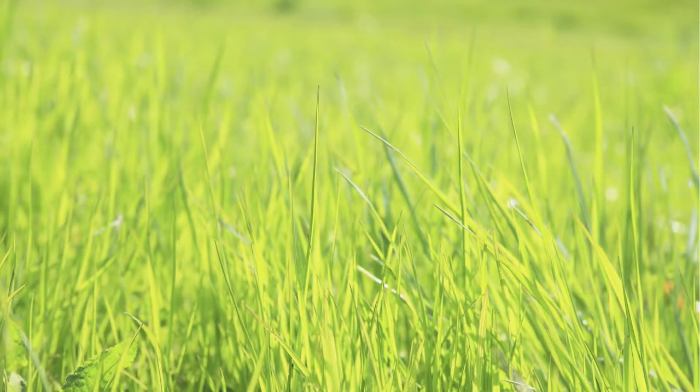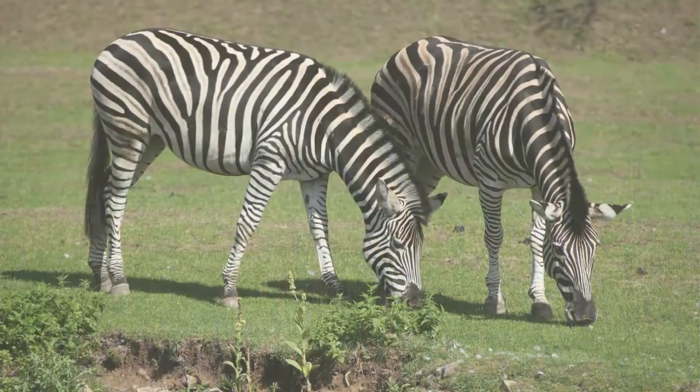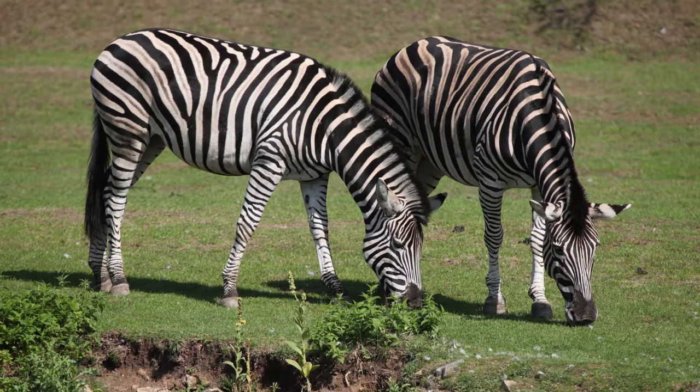This looks weird! It's getting clear. Do you see it now? Zebras really like eating fresh green grass. They eat a lot of grass a day.